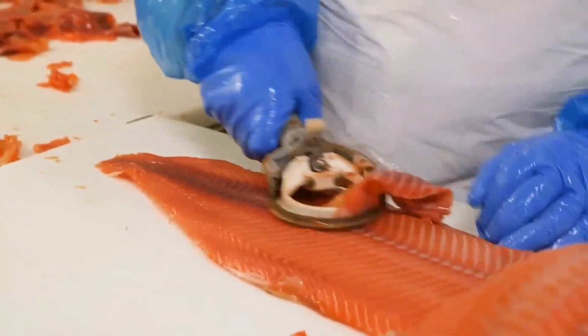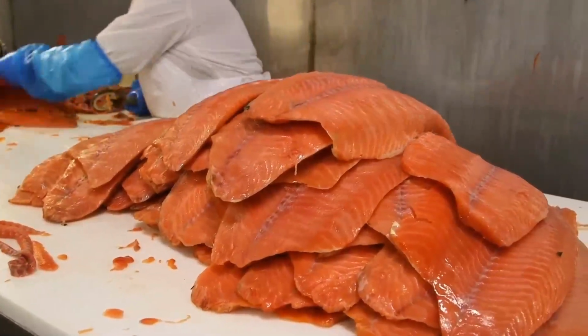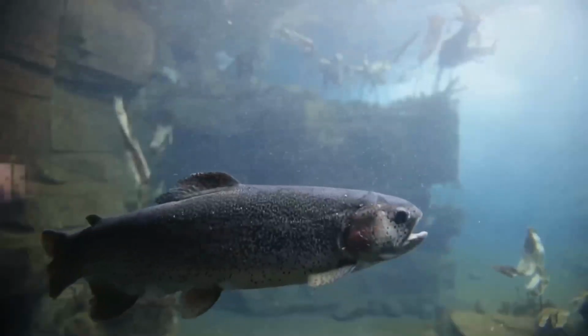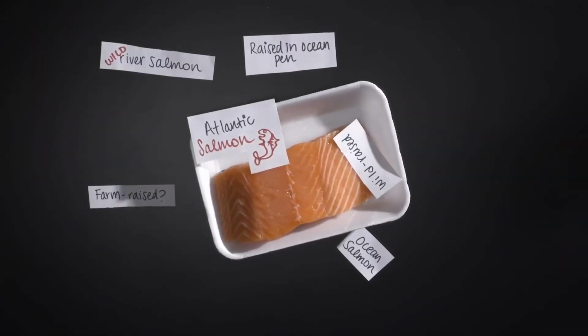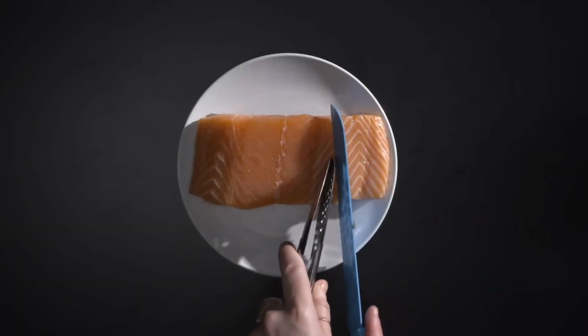Then there's salmon, one of the most popular fish in the world. If you're chowing down on pink fish, you might actually be eating rainbow trout. Or your salmon could be labeled all wrong. Sometimes you can see farm-raised salmon sold as wild-caught salmon.